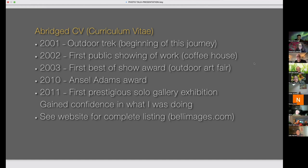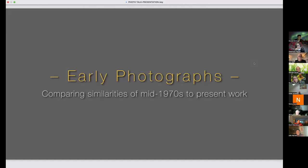And then in 2010, I won the Ansel Adams Award presented by the family for one of the succulent photos that you saw in the slideshow. Then the next year, I had a gallery show at the Joseph Saxon Gallery of Photography. And working with the curator, I really gained a confidence in what I was doing, and that kind of has propelled me into the last decade of my work. And of course, you can see my website.